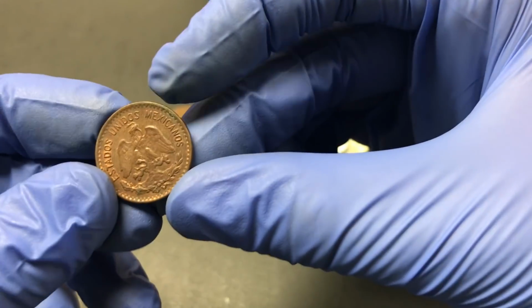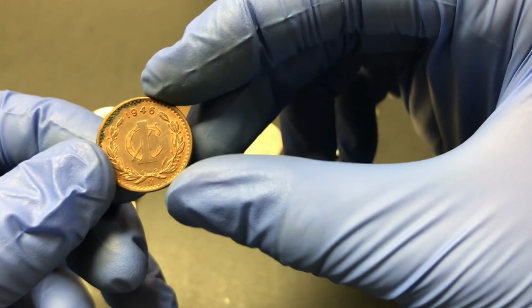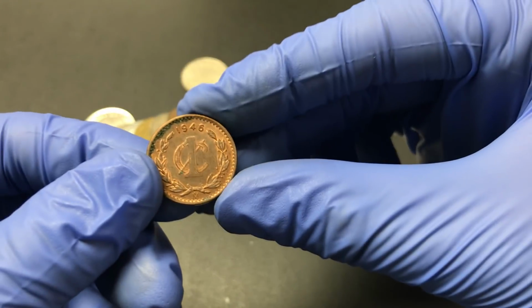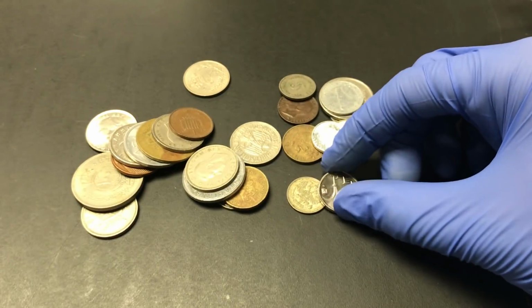Here we have something from Mexico, probably 1 centésimo, or I don't exactly know what the cent in Spanish is. 1946 though, so that's not a year that we see too commonly. And getting that back in focus, a cool design for sure.